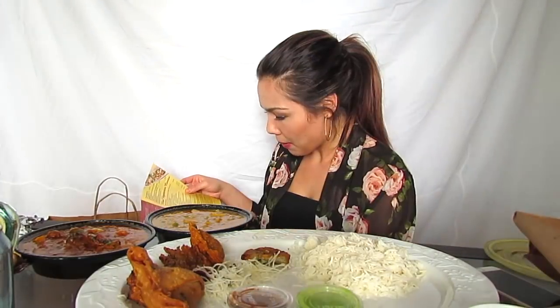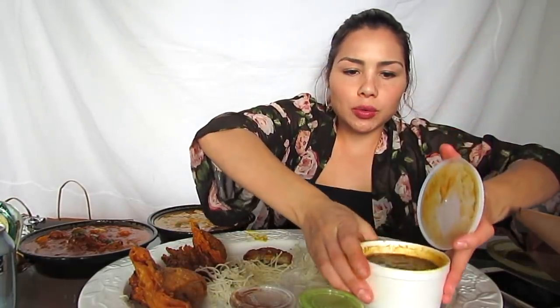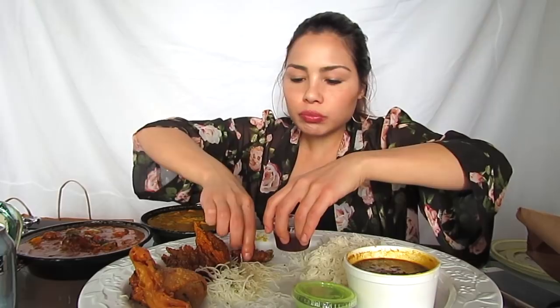So this is the matar paneer that I got. That is so good. And I have these chickpeas here, which I'm not entirely sure how. Okay, I guess I can dip this in here is what I'm guessing. So I'm gonna try that. It gives it such a fresh flavor. It's really good.